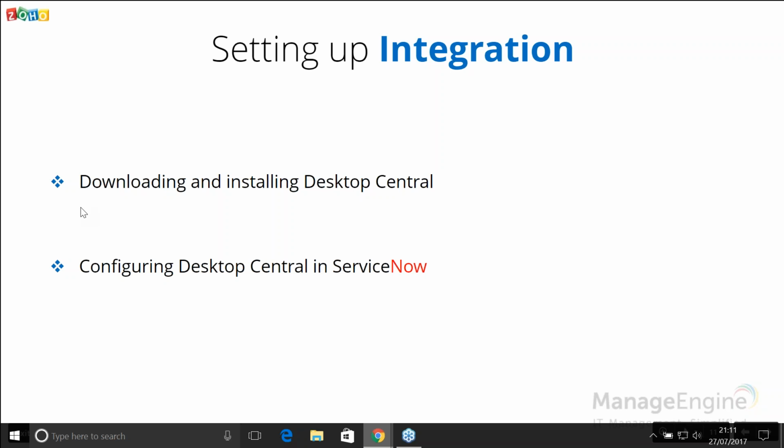The first step is where you will have to download and install Desktop Central, and the second step is configuring Desktop Central in ServiceNow. About the first step, since Desktop Central is an on-premise application, it is mandatory that you download and install Desktop Central in your network. And once you have successfully installed Desktop Central, you can move on to the second step of configuring the Desktop Central plugin app in your ServiceNow console.